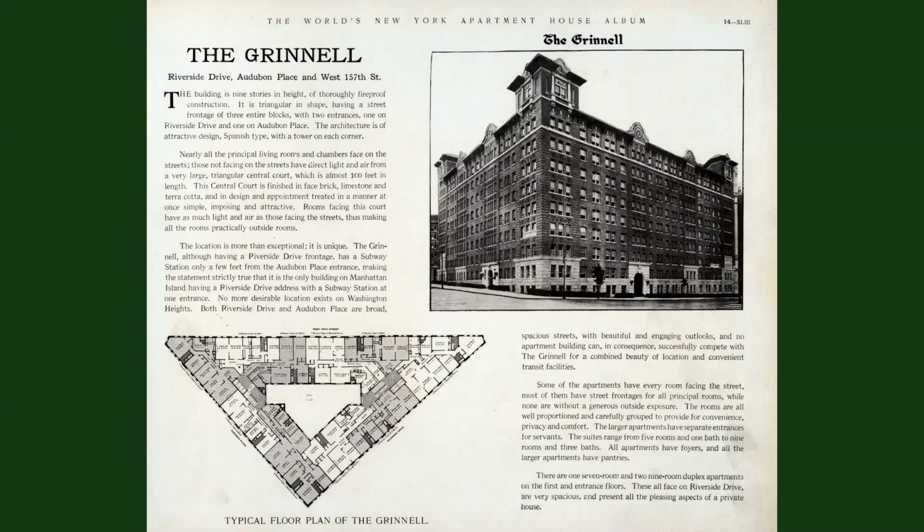That is, they either faced one of the three streets surrounding the Grinnell, or they faced the courtyard, so that you had this light and air which could flow through your apartment. Very important aspects of selling these apartments. They were also advertised as having all of the apartments having a foyer. The larger ones had butler's pantries. The rooms were well apportioned and carefully grouped. Again, that idea of articulating the rooms for the maximum privacy.